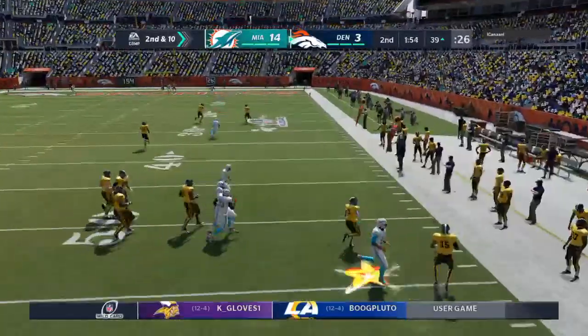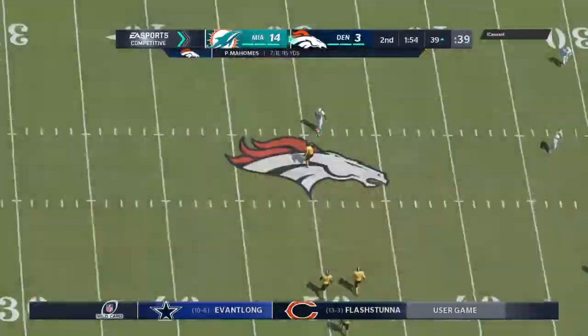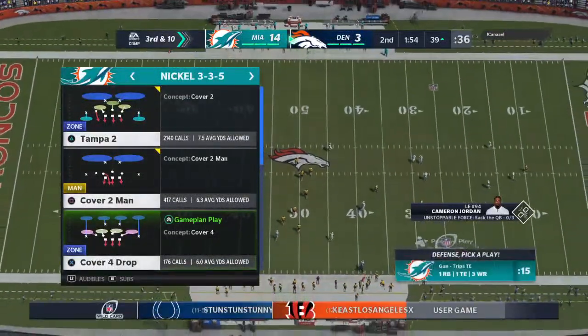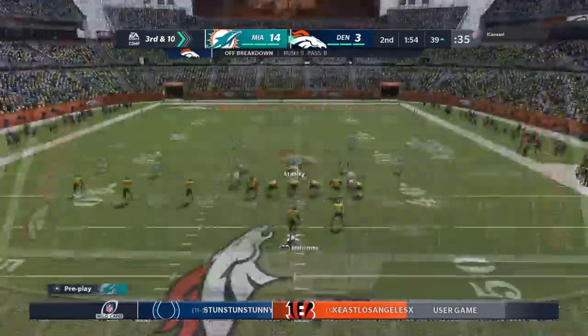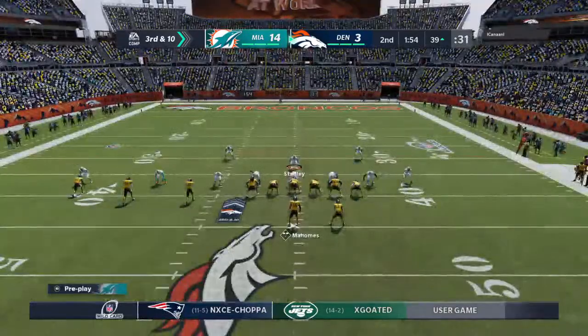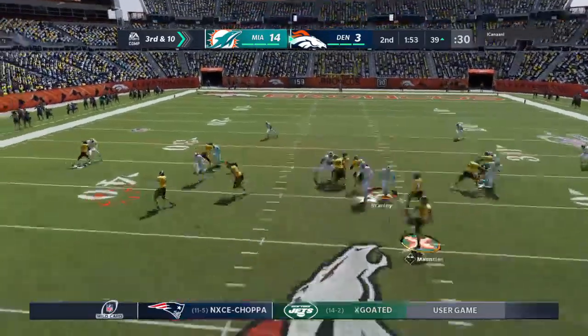Escaping the pressure right, and that's incomplete. To this point, I've been impressed with the work defensively. They have not allowed a lot of receivers to run free. And there's another example, another incompletion. They come up to the line now facing a 3rd and 10 after the incompletion.